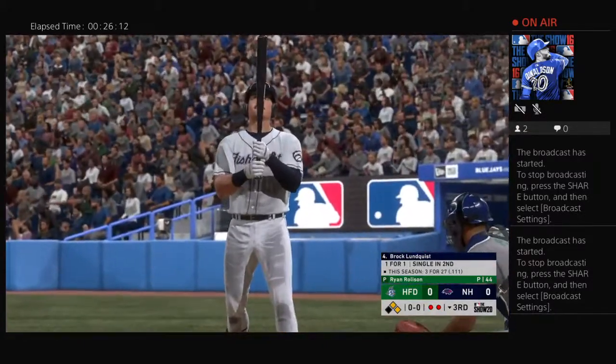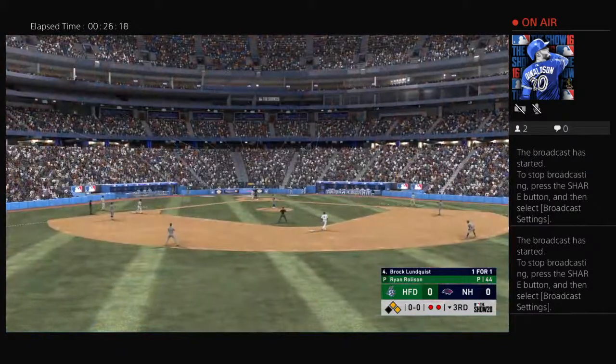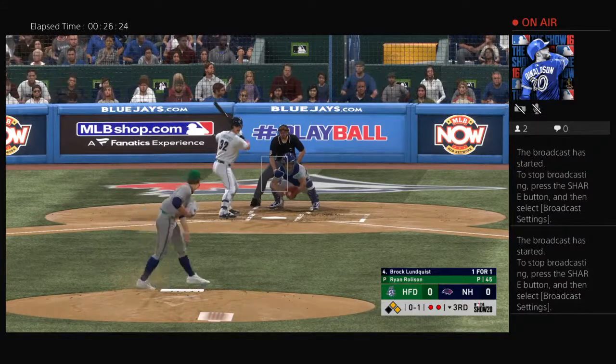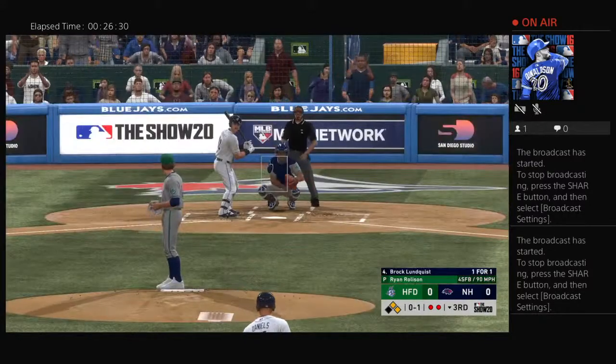So here's the cleanup hitter, Brock Lundquist. 2 on, 2 out for him here in the 3rd. First offering on its way. Good fastball down around the knees there, taken for a strike. 2 men are on with 2 men out.